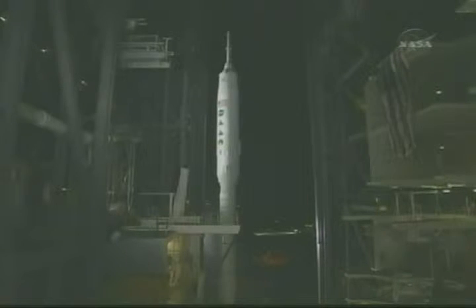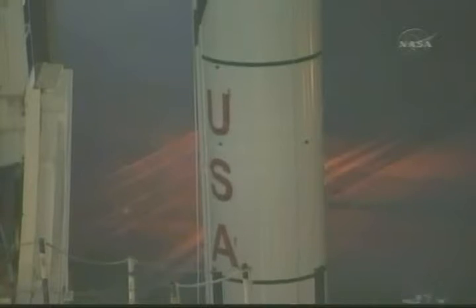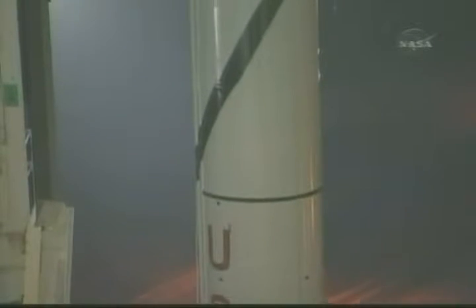This picture looking out from VAB High Bay 3 toward the Ares 1X rocket, which is now fully outside of High Bay 3 and being bathed in xenon lights. It begins its journey. Looking toward the bottom of the Ares 1X, gradually panning up the rocket.